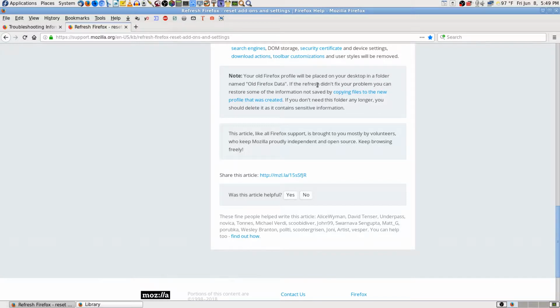Note, your old profile will be placed on your desktop, and I went into that yesterday. This not being a Windows system, and everything they write is generally about Windows, I don't know if it'll find my desktop and put it there or not. Probably not, because Fedora, I don't know when it started, but this is 23, doesn't actually have a desktop folder anymore, so it may just not know where to put it and not work. Or it could just put it somewhere where I won't find it.